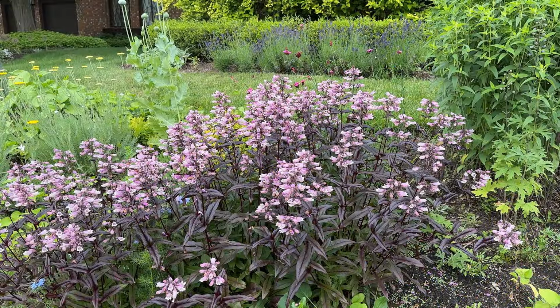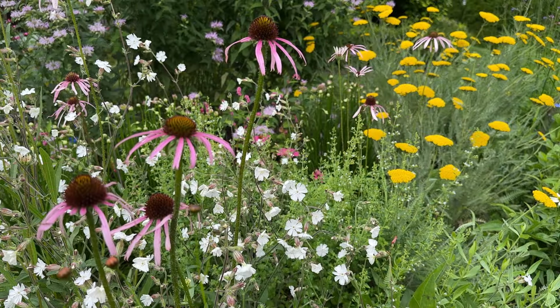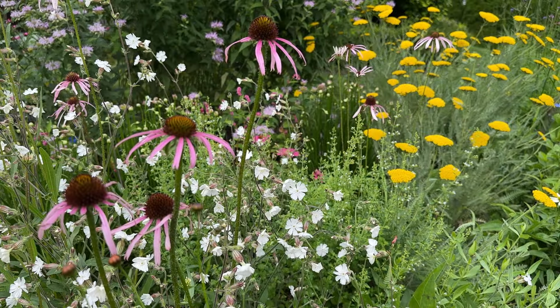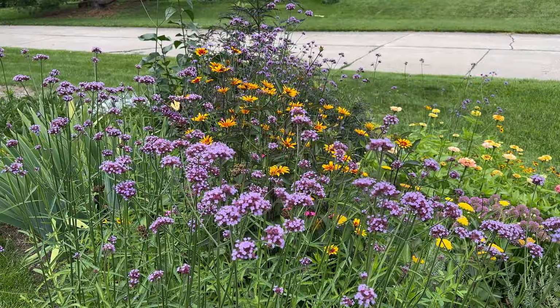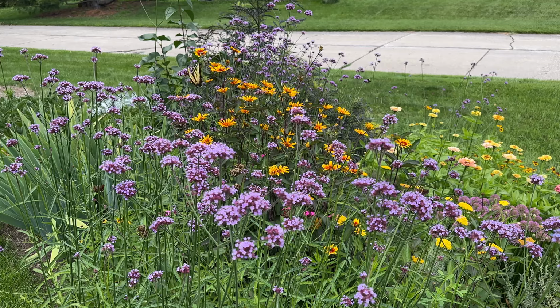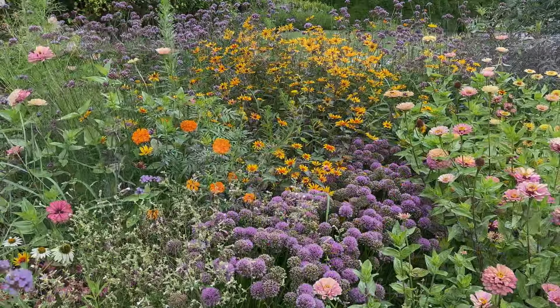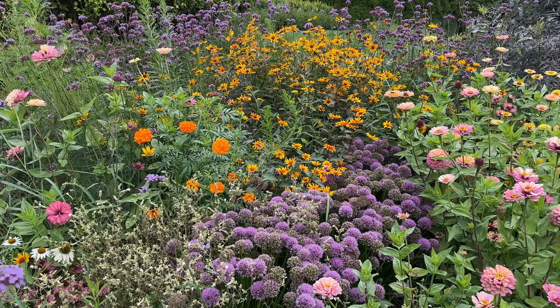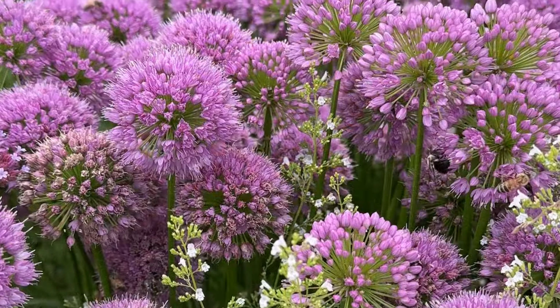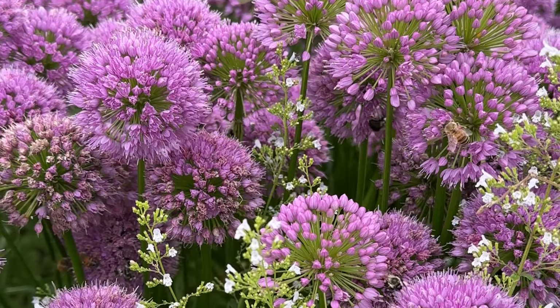Pollinators are the unsung heroes of our gardens. These tiny, often overlooked creatures play a crucial role in our gardens and the wider ecosystem. Without them, many of the plants that we love simply wouldn't be able to survive, let alone thrive. In fact, about 75% of the world's flowering plants and over a third of our food crops depend on pollinators like bees, butterflies, and birds to reproduce.